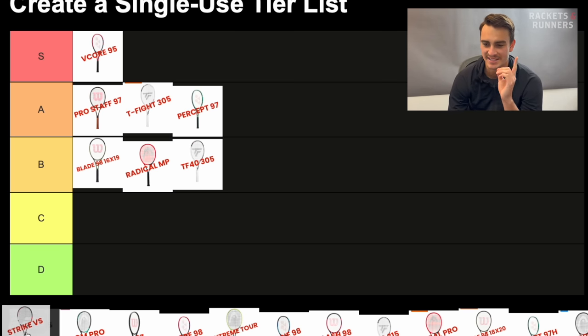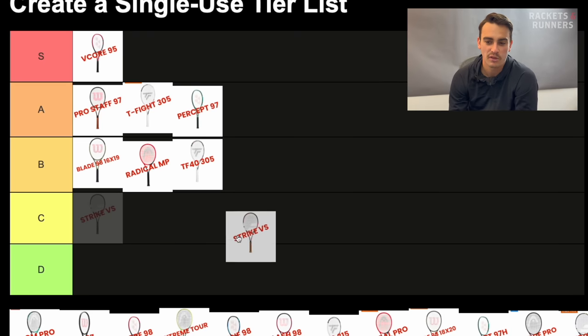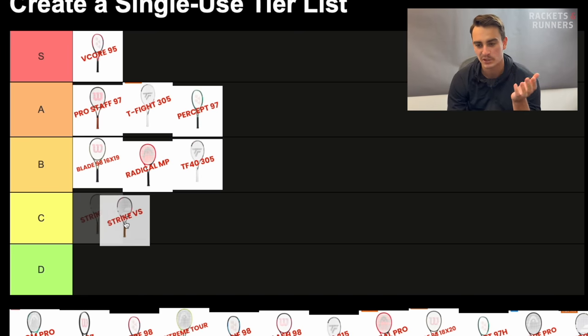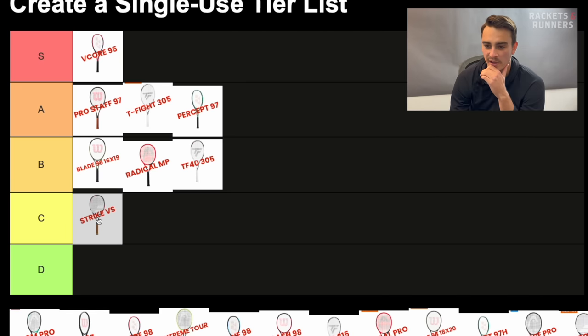Okay, so Strike VS, the last VS that exists. Pet peeve with the VS rackets. The whole thing with the VS was this is your pro style of racket, and it was pro partially because it came on spec. Do we really want to market a racket for being on spec? I feel like that's a minimum requirement for a racket. You're just admitting your other rackets aren't on spec. Anyways, they scrapped the VS, so we don't have to worry about that anymore.